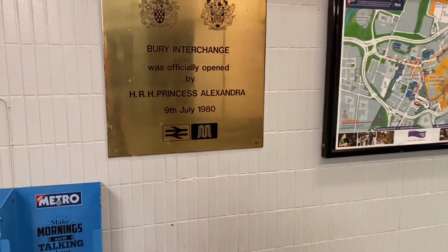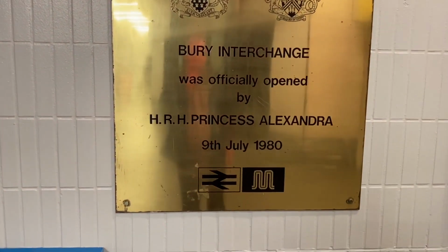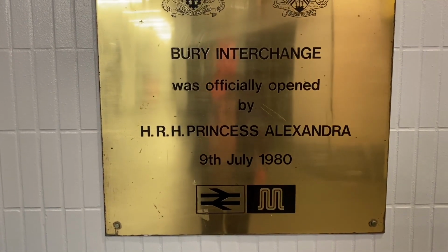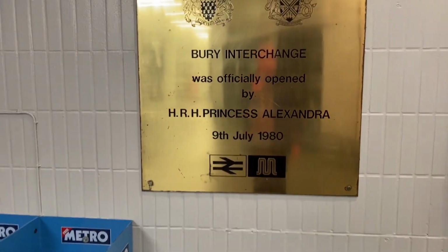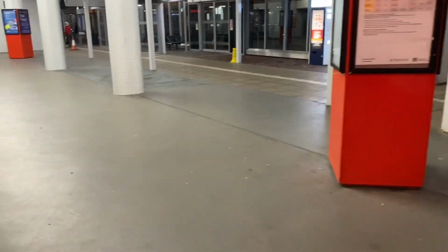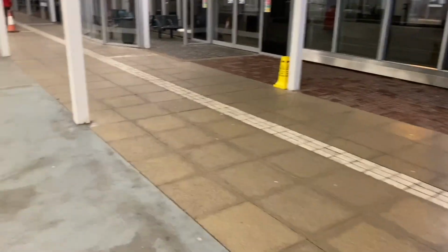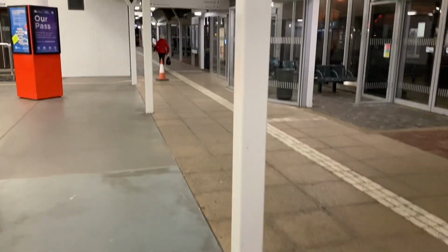Now this is the interesting sign I've just noticed here. Bury Interchange was officially opened by Her Royal Highness Princess Alexandra in July 1980. Interesting time, because obviously that's when the Bury third rail network came here before the Metrolink. Right, it's down this way now, across to the Bolton Street Station.